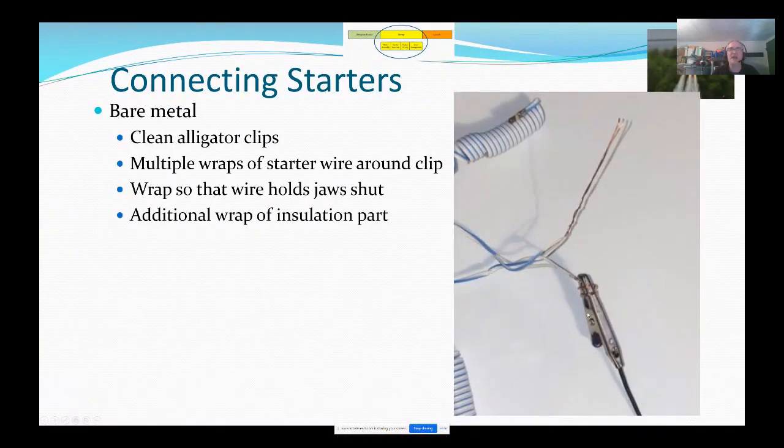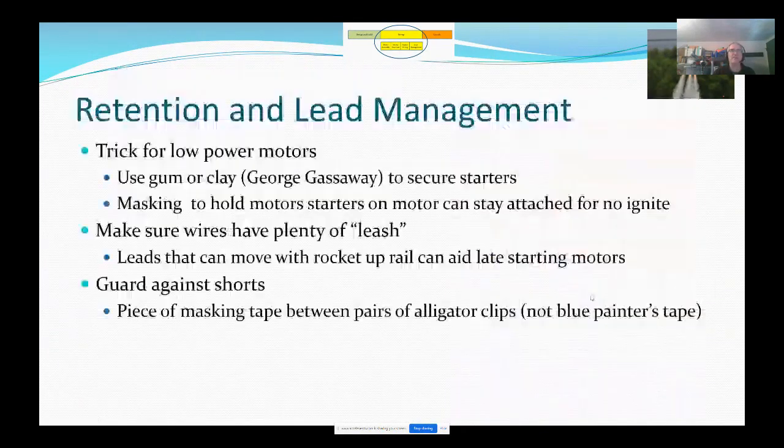You want to clean the alligator clips off, and you want to strip the leads back and put multiple wraps around, and you can wrap it in such a direction that it's going to hold those jaws shut. And then, not shown here, you can wrap the insulation around one time, and that acts as a little bumper against shorts.